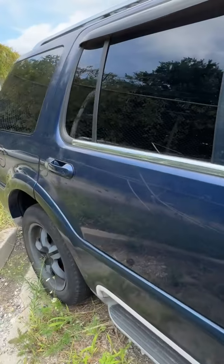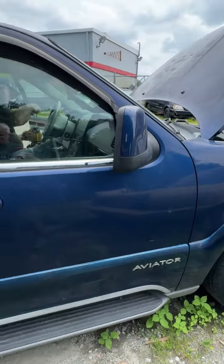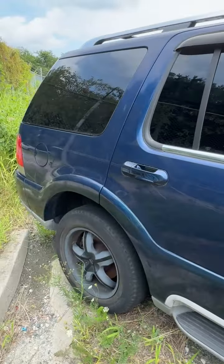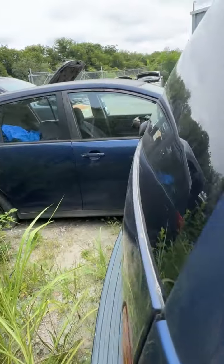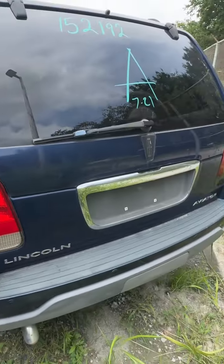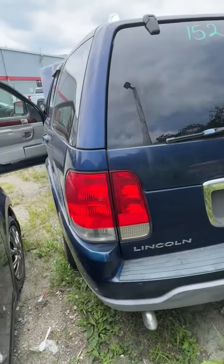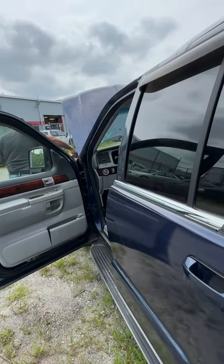Let's work our way back through here. Looking down the side of the Aviator, she looks pretty good. We'll go around to the back side. Get you guys a peek back here. She looks pretty good on the back end as well. So far, looking real good on this Aviator, body-wise.